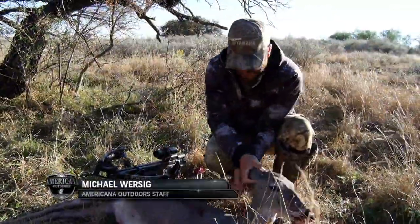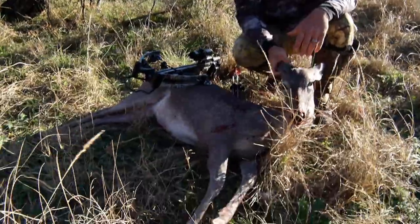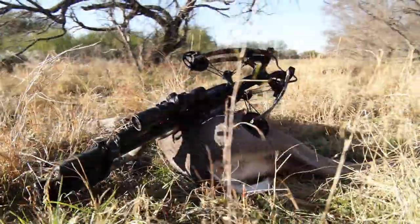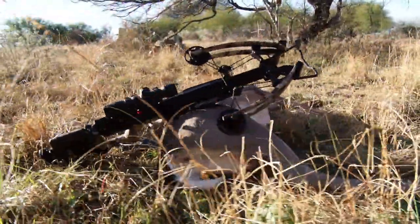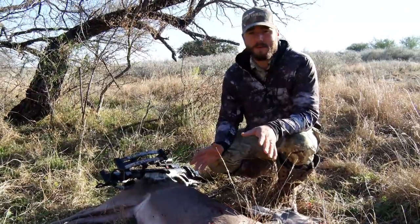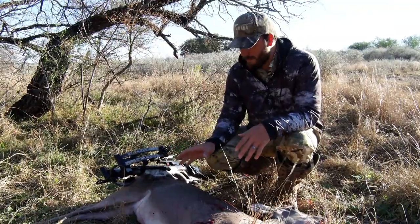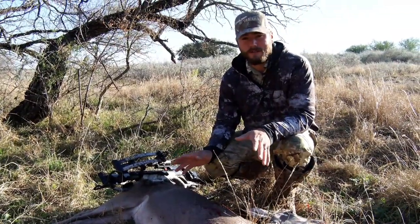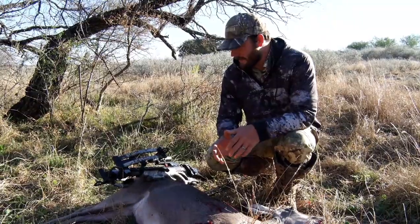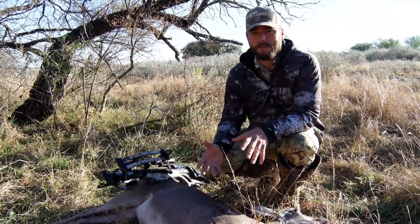You know, we've only been in the stand about an hour, if that, and we're just trying to get a couple does taken out. Does can be as much fun as anything else, but getting to do it with different weapons just adds something to it. This is my first time to ever come out and shoot a doe with a crossbow. And going from bow hunting or handgunning to a crossbow, it's all similar.